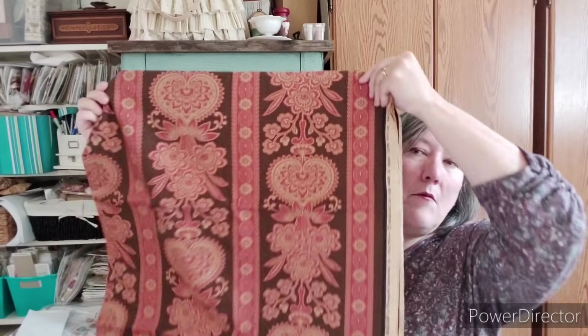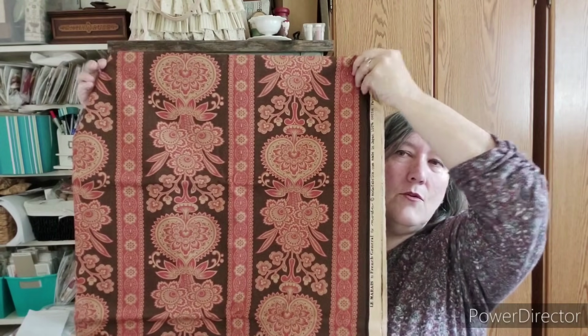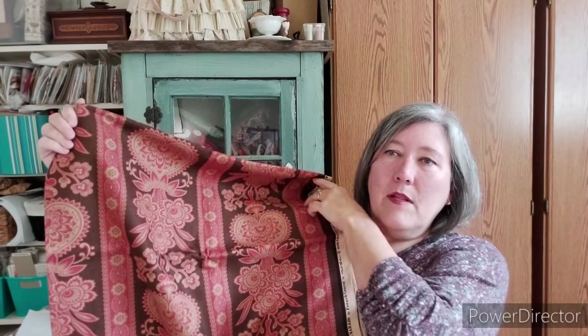I should have bought more of this, but I figured 3 yards is probably enough. You can make borders out of this. Wouldn't this be a pretty border for a quilt? I don't know. You know where it's going to go? It's going to go in a tub for now. It's going to go into a tote.